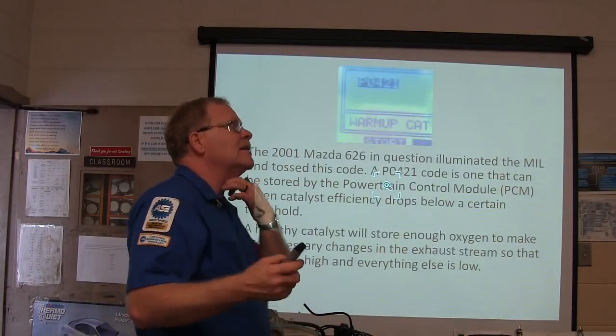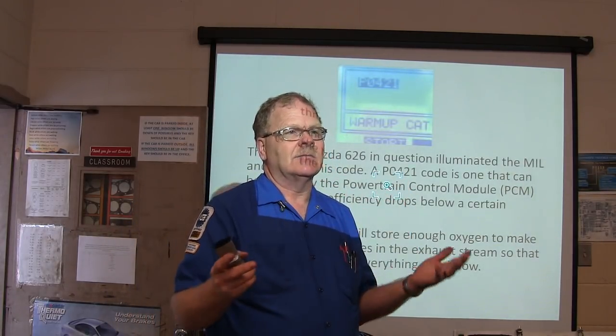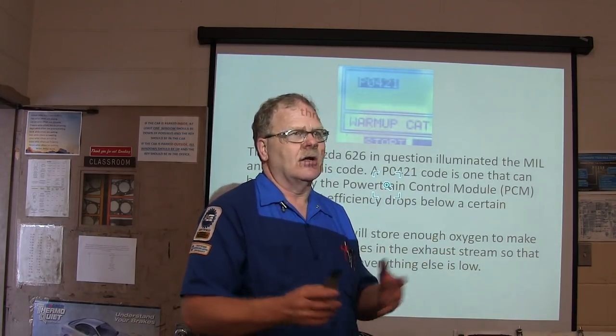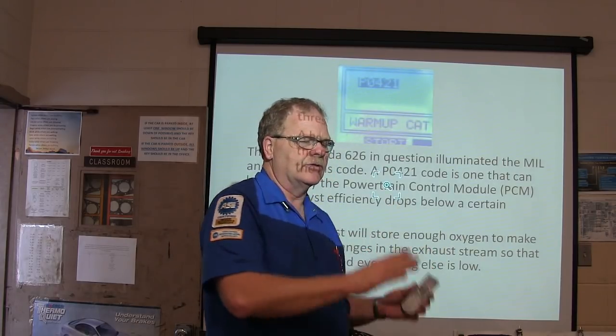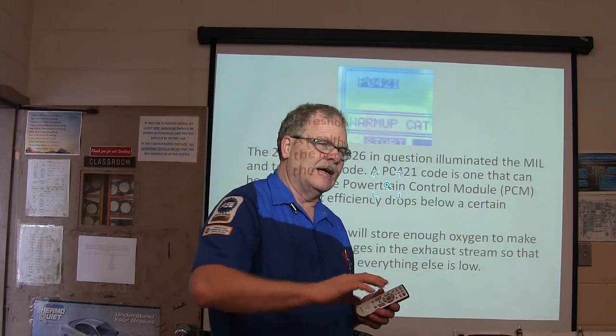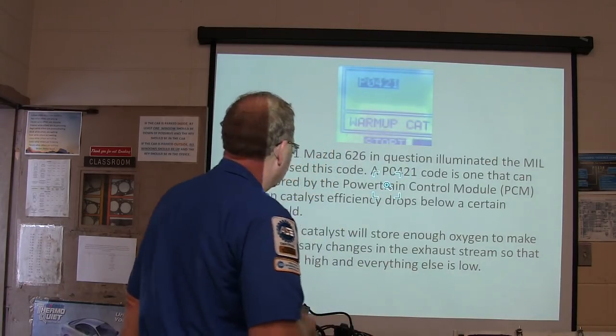Now, it doesn't always mean you've got a bad catalytic converter just because you're seeing that. Sometimes there are other things. Sometimes the catalytic converter has crud coating it. There are all kinds of reasons it can happen. So you gotta make sure that the engine's running like it's supposed to before you condemn the catalytic converter. If there's soot coming out the pipe, it may have hydrocarbons fouling the catalytic converter, that kind of stuff.